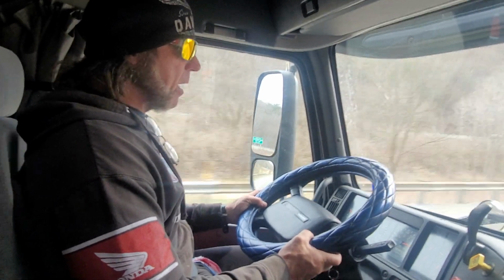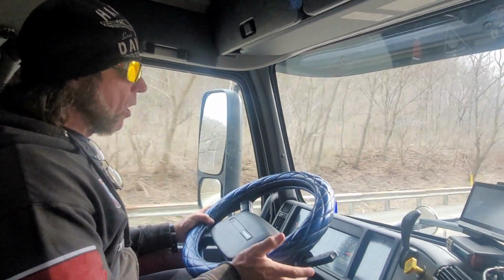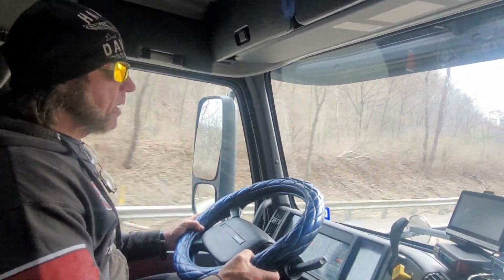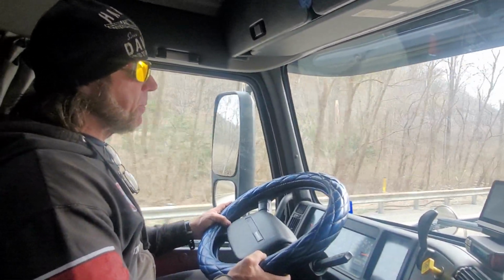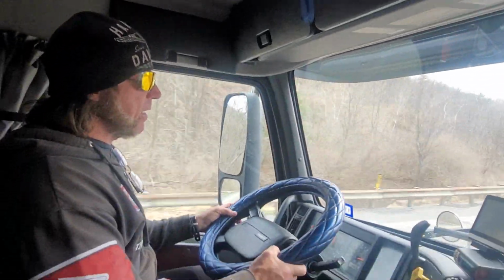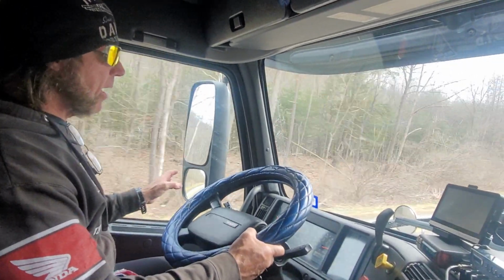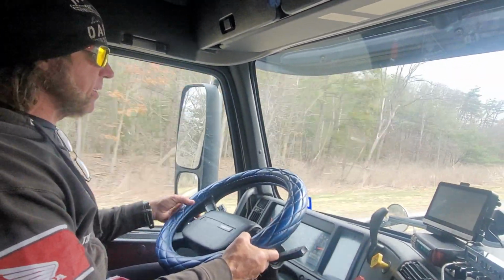This is a 2002 model. Don't be afraid of buying an older HDT if you buy a quality unit like this Volvo right here. They haven't changed the cab on this thing up until 2019. It was the same door panel from 97 to 2019. For 22 years they made the same door. Why? Well, like my dad used to say, if it ain't broke, don't fix it.